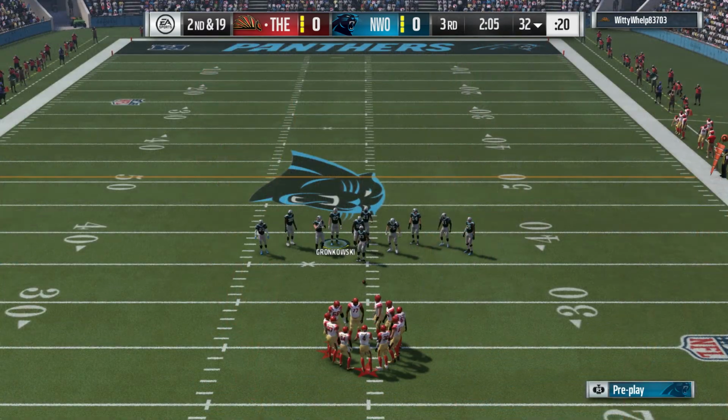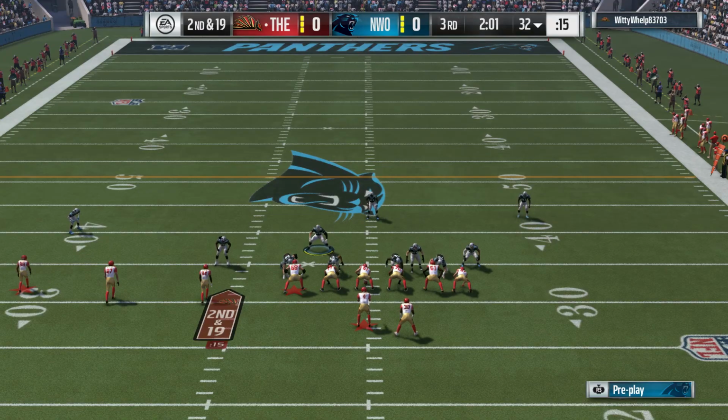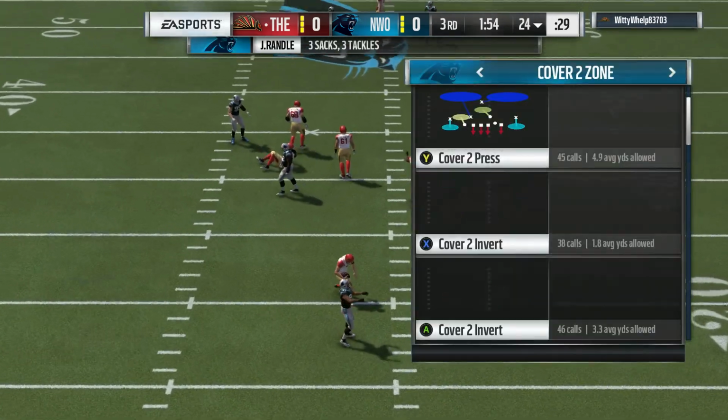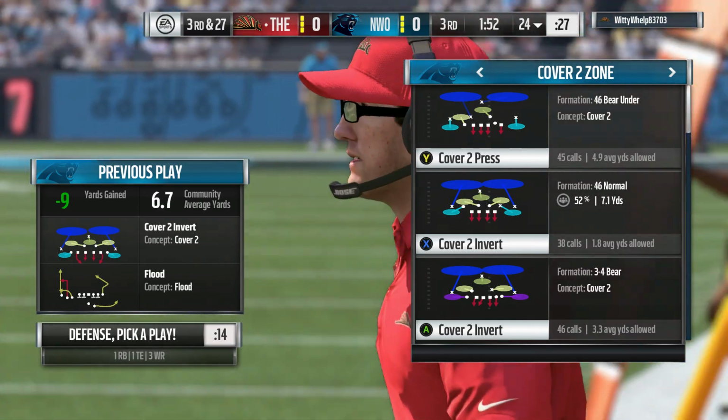And here comes play number 6 on this drive. Carr to throw on second down. And pressure coming, and they got him once again. They'll wind up losing a full 9 yards here on the sack.